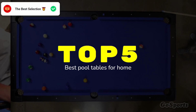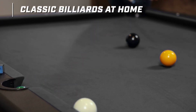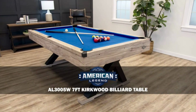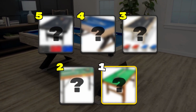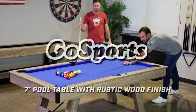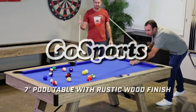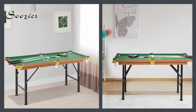Tired of playing on that old, uneven pool table that ruins your perfect shots? Well, you're in luck! After testing countless models, we've found the top 5 best pool tables for your home in 2024. Whether you're a casual player or a serious competitor, these tables offer the best in quality, durability, and style. So if you're ready to upgrade your game room and impress your friends, stay tuned.